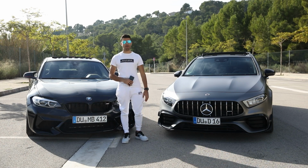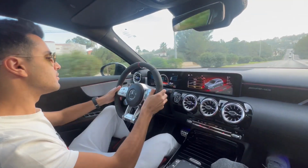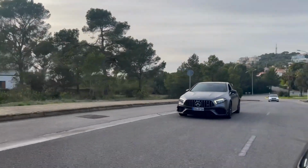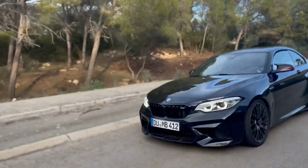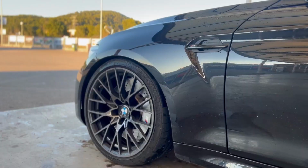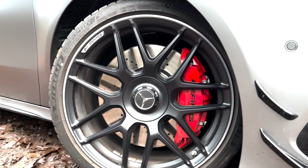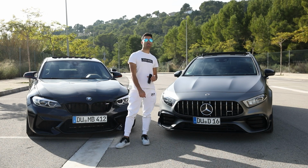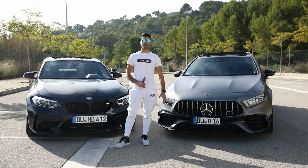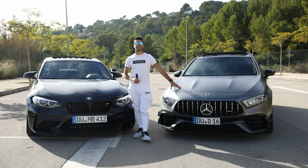Today we're going to do a review about the Mercedes A45s AMG and the BMW M2 Competition. Both cars are competitors and cost under 100k, and both are very similar in price but very different in drivability. The BMW is rear-wheel drive and the Mercedes is four-wheel drive.